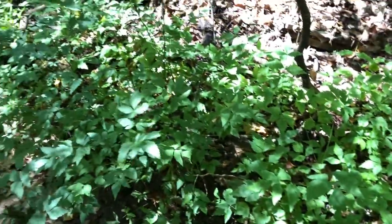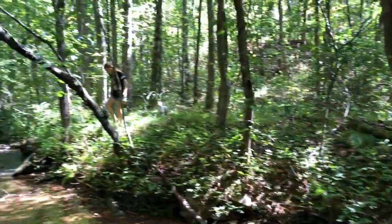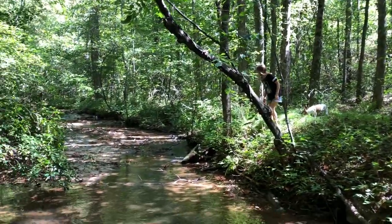This is yellow root. This one. I mean, it's yellow root. Mm-hmm. So this is where you guys found the yellow root. It's all along the side of the creek.